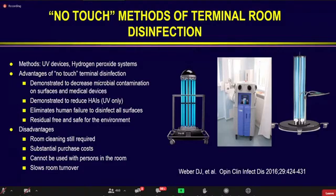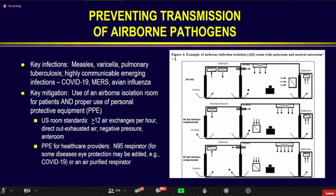In terms of preventing transmission of airborne pathogens, I mentioned that we put them in airborne isolation rooms. Most of our newer rooms in the United States also have an anteroom, and this shows, per CDC guidelines, the directional flow depending upon the type of patient in the room, such as immunocompromised. We use this for measles, chickenpox, pulmonary tuberculosis, and other highly communicable diseases, including COVID-19.